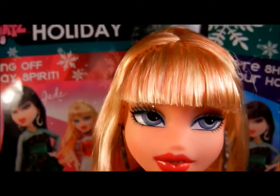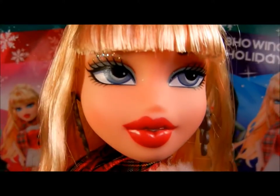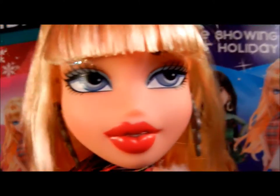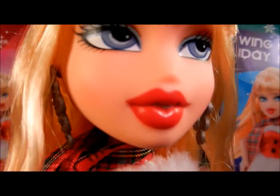And here is Chloe. Because, as far as we know right now, Sasha's probably not going to come out, I'm going to say Chloe's my favorite, but if Sasha does come out, then she's tied with Chloe for my favorite, just for the record.